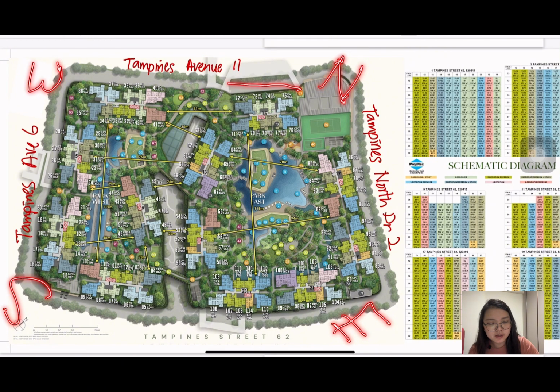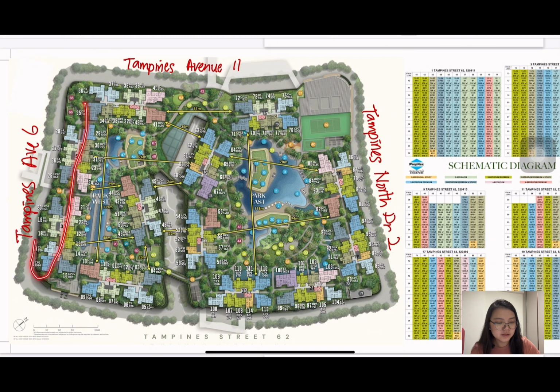So to be honest, all of the units facing Tampines Avenue 11 will have the west sun. And for all of the units facing Tampines Avenue 6, you will also get west sun. So for most of the months in the whole year you will get direct west sun, and in some of the months you will get diagonal west sun.